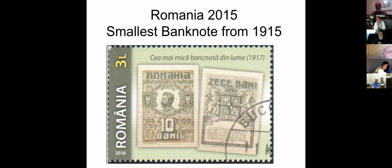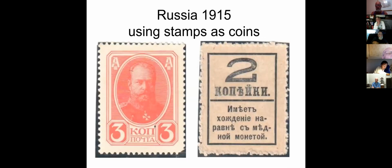But anyways, Romania, the smallest banknote from 1915, which is the size of a small stamp. This is the blow up of a stamp, and it was very, very small. This 10 bani, which is basically 10 cents, was a banknote. So Russia, 1915. During the war they were running out of metal, so they used the reverse side of stamps as coins in the shortage of coins. So this is a 2 kopeck value in this particular stamp.